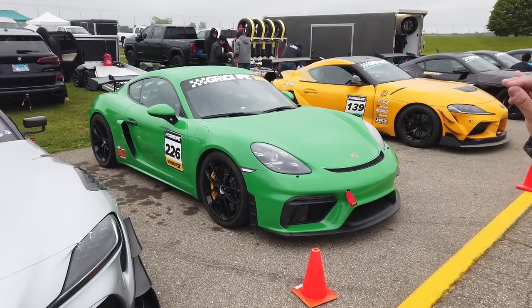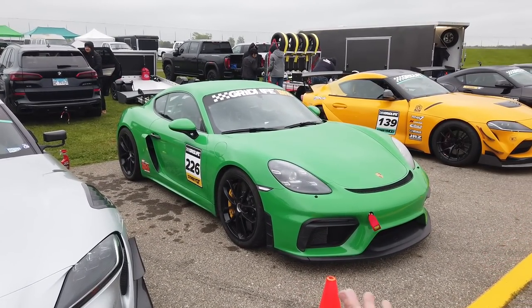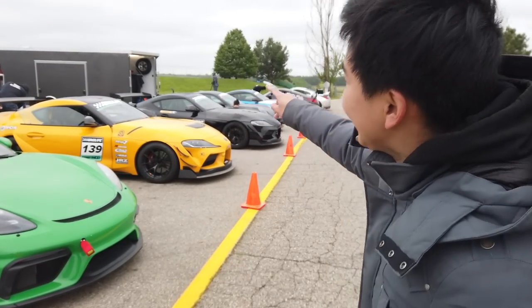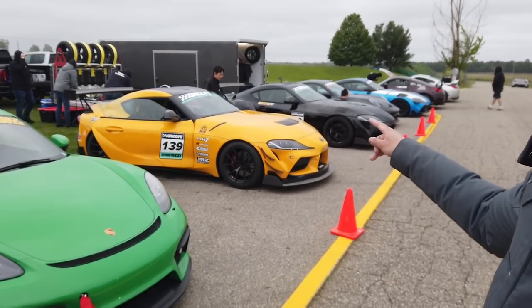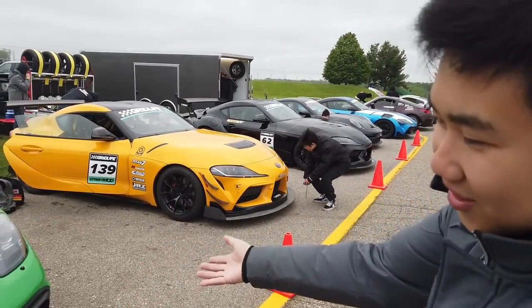Jerry's green, bright green. Very lovely. What is this green color called? Do you know? I think Python green. He sold that car, his old yellow Supra that we helped build, to buy this. And, you know, not a bad deal.